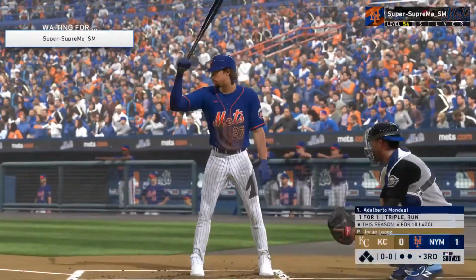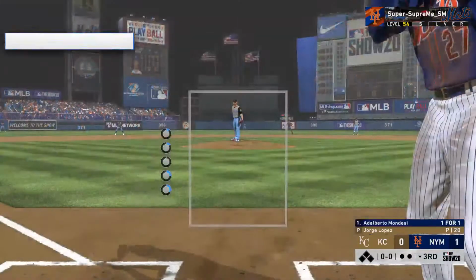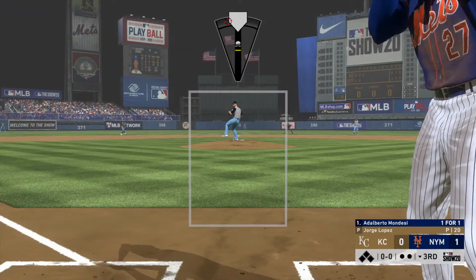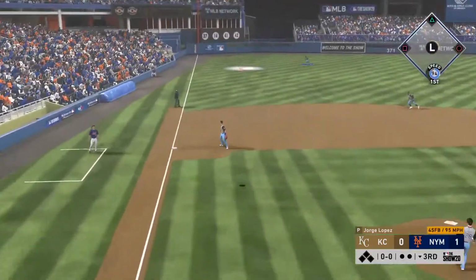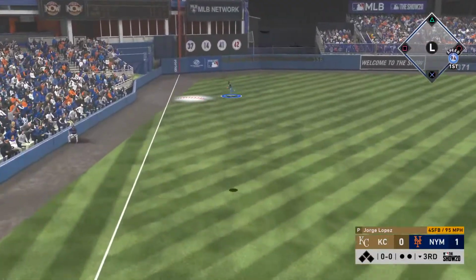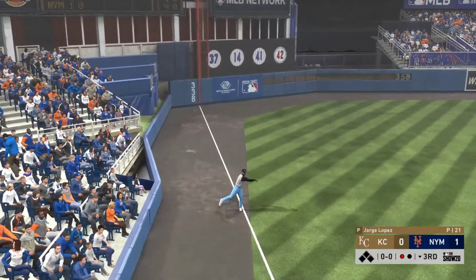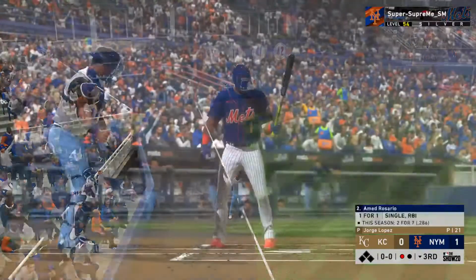Bottom of the inning now, digging in for his second at-bat, Adalberto Mondesi. He smacked a triple and later scored his first time around. Fly ball right down the line in left. Ozuna on the run. He gets to it and makes the catch for the first out.